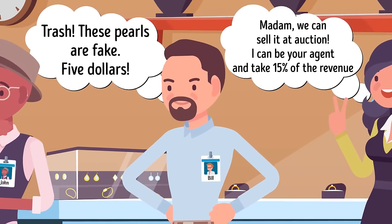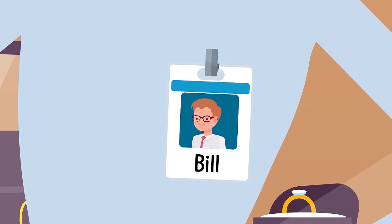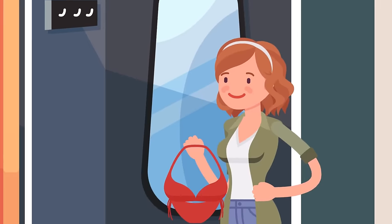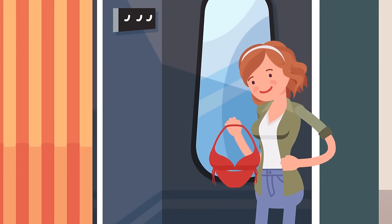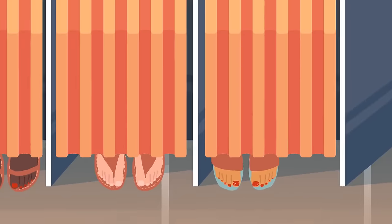Noah is wearing another person's work badge. Therefore, he had stolen someone else's identity. Cassie wants to buy a new swimsuit. She walks into a fitting room and sees these three pairs of legs. Can you guess who's broke?